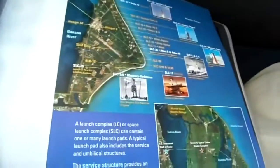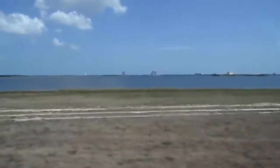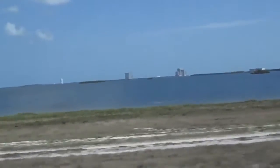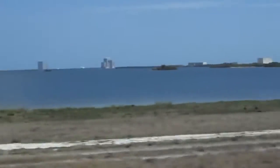After Apollo 7, that's when NASA started launching astronauts from Merritt Island, Kennedy Space Center, Launch Complex 39, right next door. So we have not launched astronauts from the Cape since Apollo 7, October 11th, 1968. That was the last manned launch. Since that time, it's been unmanned launch vehicles only.